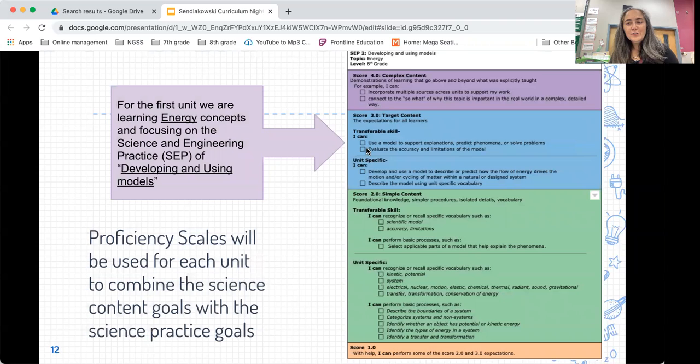One of the things that you'll see is that we use something called the Proficiency Scale. In science, we're looking at not just concepts, but we're also looking at those practices. And for you to achieve a 3, you really have to be doing both things at the same time. So with energy, it'll be the ability to use and develop models, but also within the guise of energy. So describing how energy flows through a system using a model is our main goal.